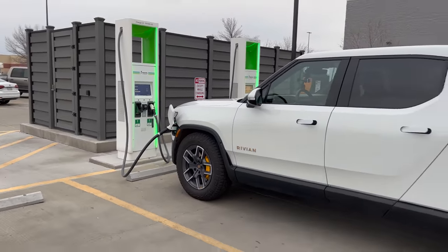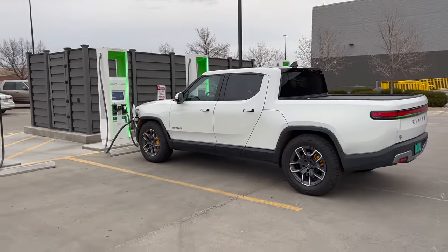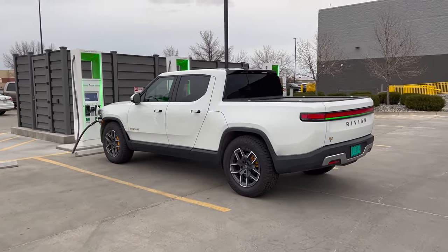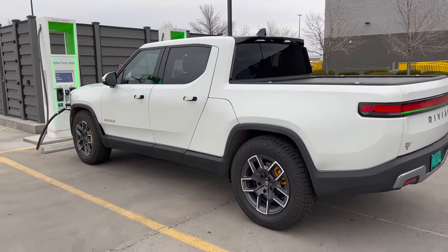basically it's showing no signs of cold gating at all, which is great because the truck, I don't believe, has en route battery preconditioning. But with such a big battery, it actually becomes less of a necessity, especially if it doesn't have a very high charge rate like this vehicle.